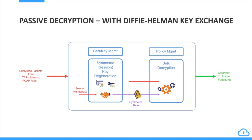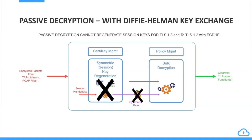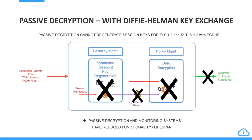It was only applicable in a limited fashion, and now that's being severely crippled unless you don't adopt the highest levels of security. You can turn down your security and this system still works, but if you are moving towards a TLS 1.3 world or an elliptic curve Diffie-Hellman world, these systems are becoming obsolete. The reduced functionality and their lifespan is going away. And the sad part is it's not just the system, it's the downstream tools and the processes and the systems that depend upon this mechanism that actually get injured in this process. So hopefully that clarifies that question of what's going on there.